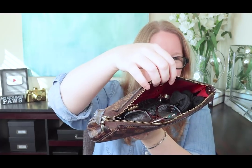The Eva's a surprisingly spacious bag. You can fit a lot into it even though it's so small. So that's everything I might carry in an evening. Let's see how it looks with the organizer. And this organizer was made specifically for this bag.